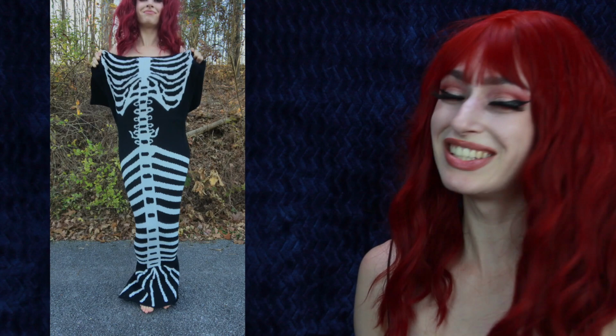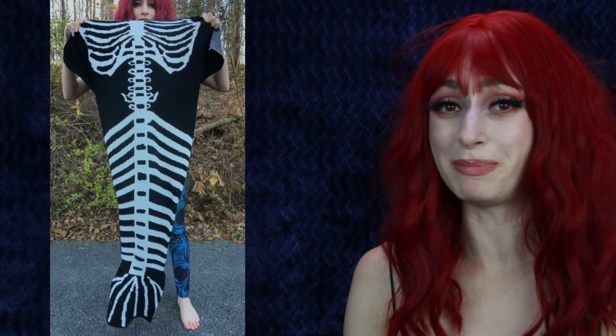I've been wanting something like this for a while because I always see these mermaid fishtail blankets that people curl up and watch movies with, and my feet and legs always get cold when I'm curled up on the couch watching a movie, so now I will not have cold feet anymore. I will instead have a skeleton fishbone. But this is really comfortable and stretchy. It has an opening in the back. This also has a hole down at the bottom for your feet so you can shuffle around to get your snacks in between episodes. I love the design on this, of course, a very goth take on the mermaid tail, and this will definitely be keeping me nice and cozy for my True Blood marathon tonight.